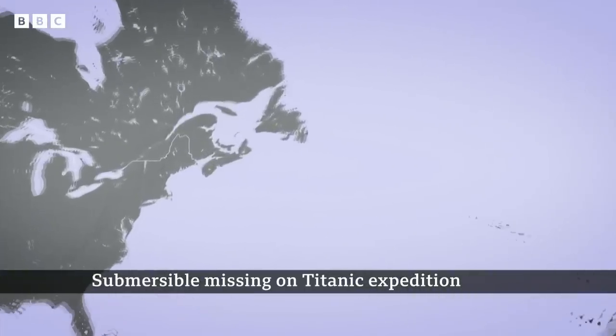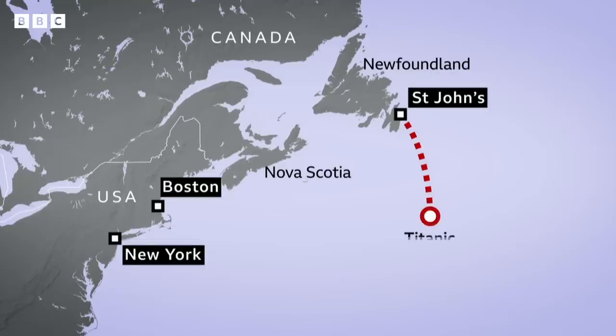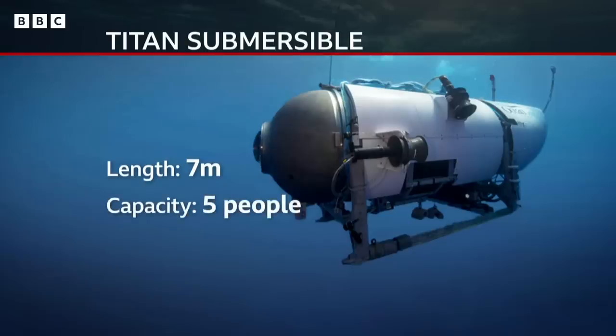The Polar Prince, the ship carrying the sub, left St John's in Newfoundland, arriving near the wreck site on Sunday. The sub then began its descent to the seabed, a journey thought to take around 4 hours. But after 1 hour and 45 minutes, contact was lost. The sub is around 7 metres long and can carry up to 5 people. There's said to be enough oxygen for 4 days.